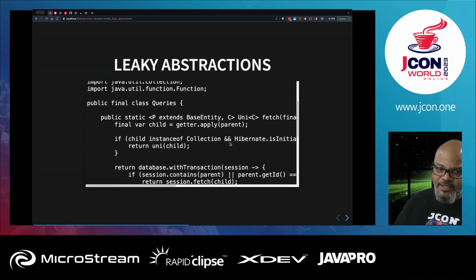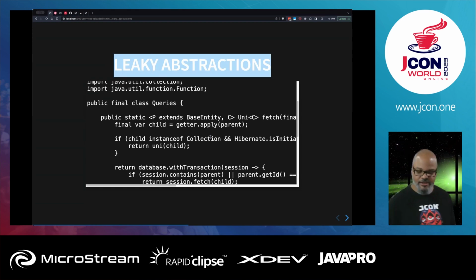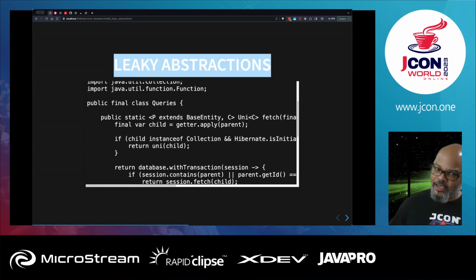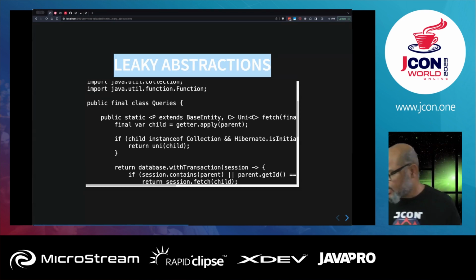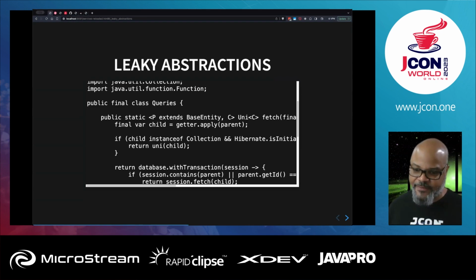And the main thing is that you have what are called leaky abstractions, right? So basically, you as a developer don't care whether it's a Uni or a list or what. You're trying to return an object. You're trying to return your domain object, but all of your code is now leaking with the types required for the reactive APIs. So things have gotten a little more complicated, right? And your code is essentially littered with all these different abstractions.